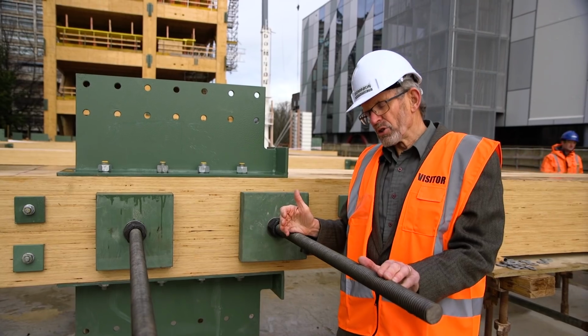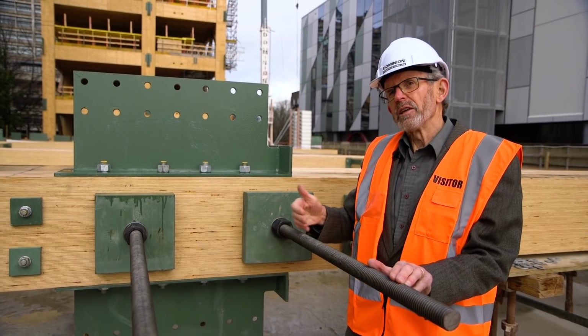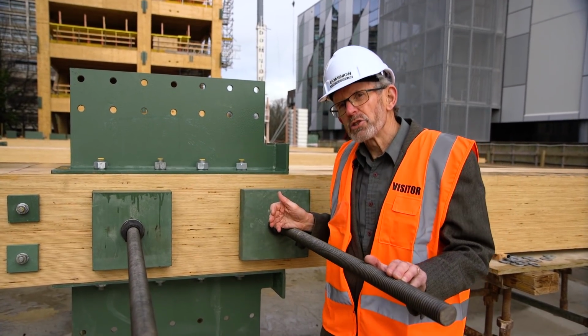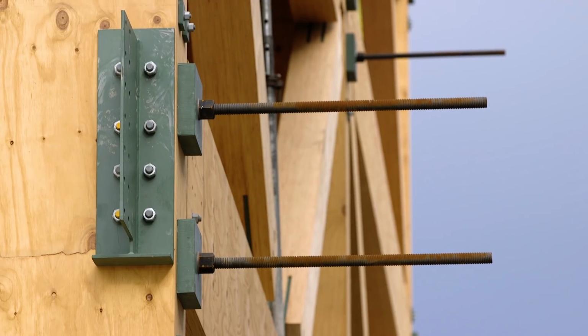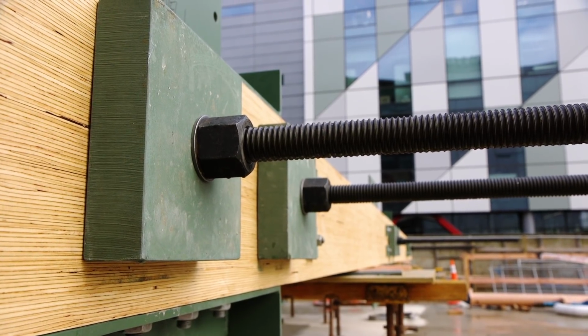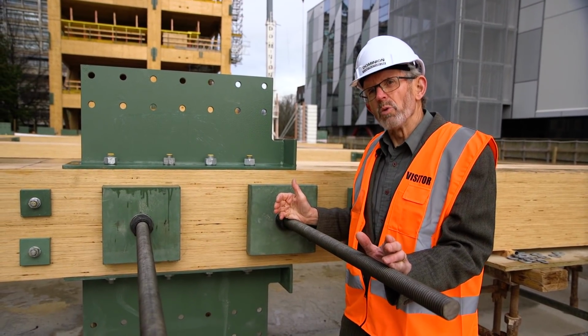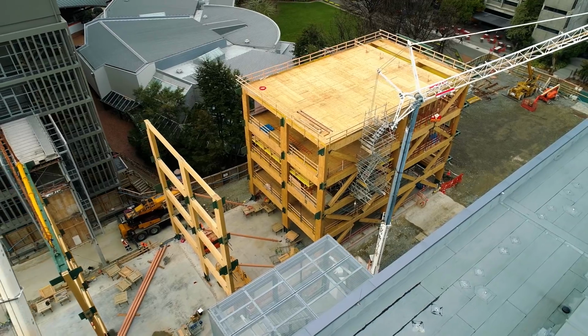This technology was developed in the concrete industry 10 or 15 years ago. It then was adopted by the steel industry, and now we can do it in wood. And so the research that we've done right here at the University of Canterbury has shown that anything we can do with a steel or concrete building, we can do in wood. And here's an example of it right here.